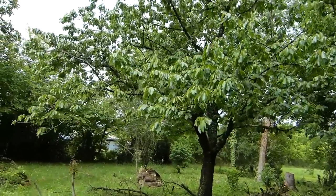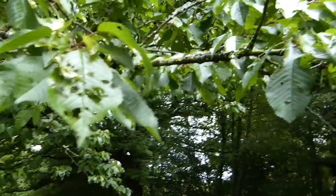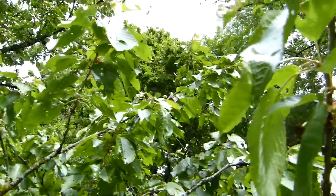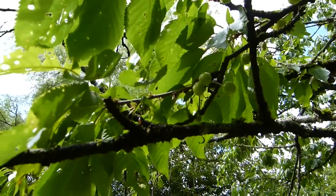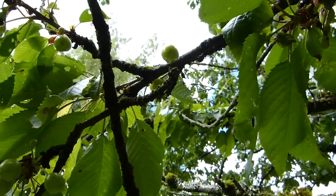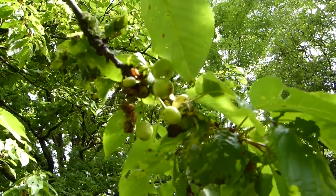And, well, got to show you this. Got to show you this. There are, can you see? There are cherries all over it. So, yeah, that is, hopefully they're in focus. Camera does struggle in low light. How cool is that? I don't even think I like cherries, but you know, it's good to be able to grow things, isn't it?